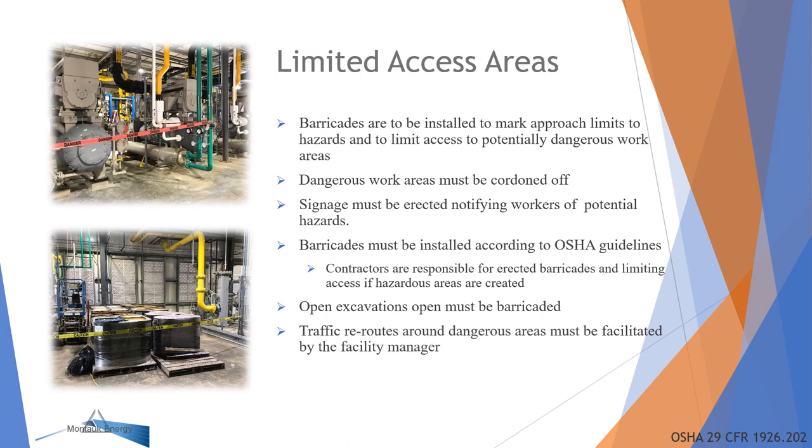Contractors will be responsible for barricading and limiting access to the work area. All excavations that are left open must be properly barricaded to prevent employee injury or accident. It may be necessary to reroute traffic around dangerous areas, and these procedures will be coordinated through the facility manager.